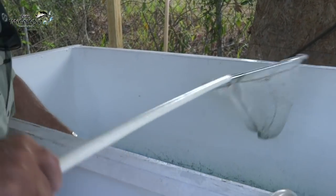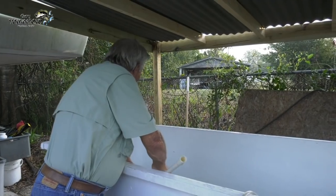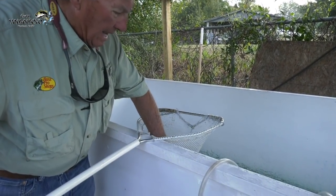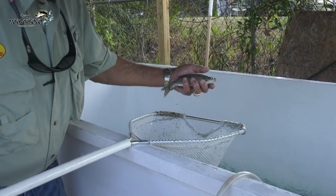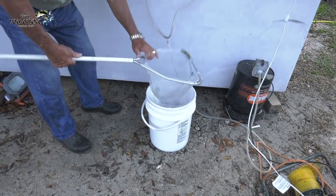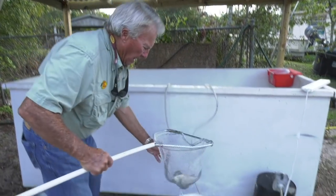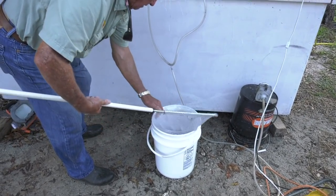I put it on the hook. A bigger one would be this one. Look at this guy. Some of these are bigger shiners, and for bigger bass. Look at that. Here's some more, another six or eight nice big lively shiners. They're just as lively as can be.